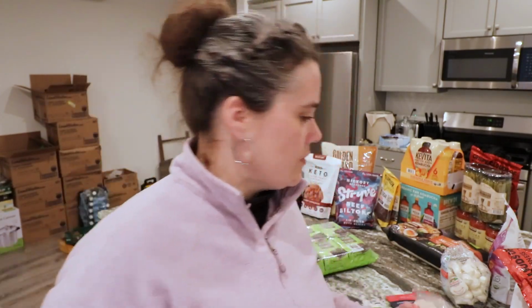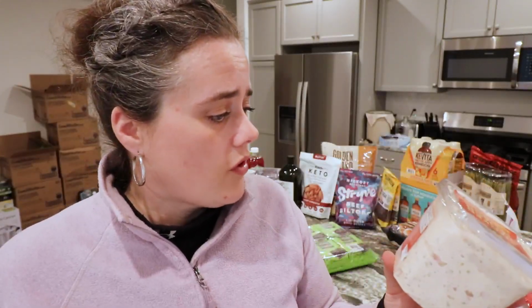So the first thing that I got was some smoked salmon. This is a keto item. It is 1 gram of carb and 80 calories per 2 tablespoons. And this is $11.49. I've never tried this before. I figured I would just give it a shot, see how it is, to see if I like it. And if I do, then awesome. If I don't, then I'm sure my husband will enjoy it.